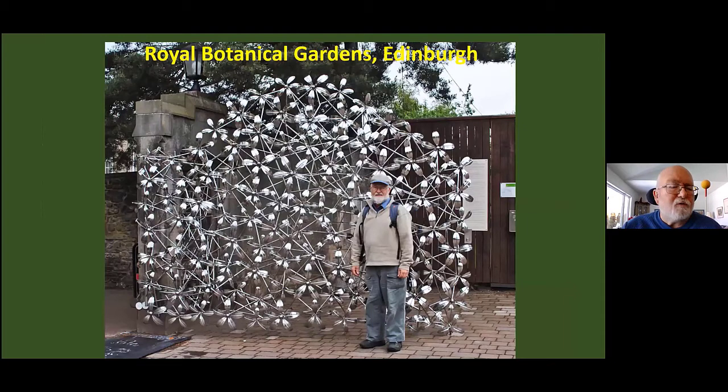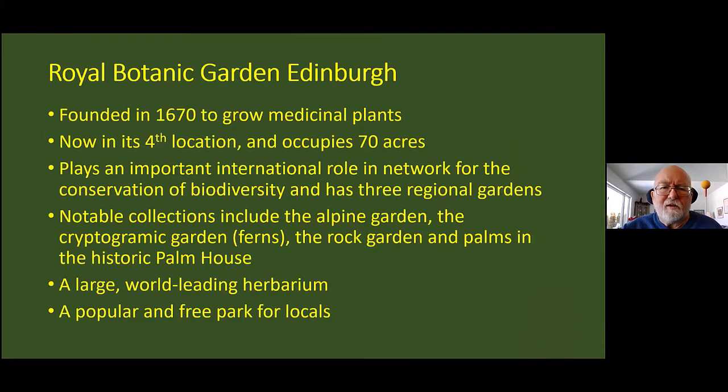And finally, we move on to the Royal Botanic Gardens in Edinburgh. This is the eastern gate that we were going in. This is a long time ago now. A few background facts. It was founded quite early, again, to grow those medicinal plants. It's been moved in locations, but now has a site occupying 70 acres and plays a very big role internationally on the conservation of biodiversity.